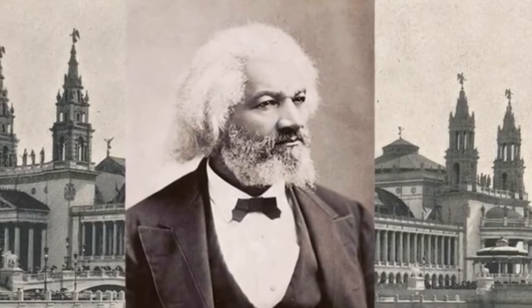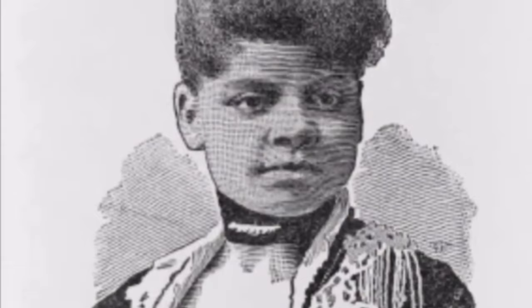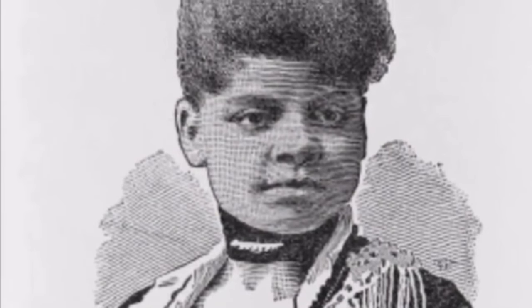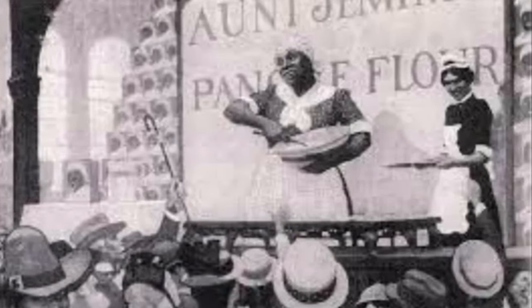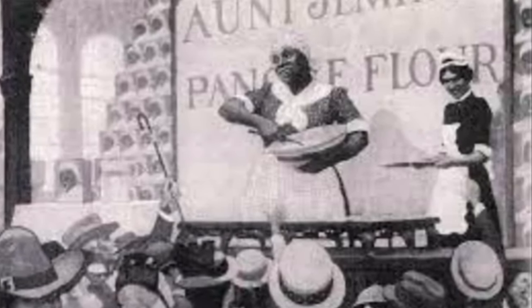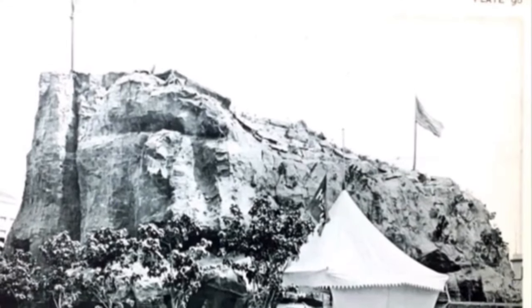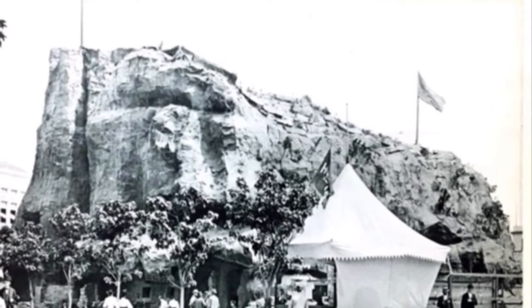Frederick Douglass was allowed to make the opening ceremony speech, and he used it as a way to condemn America's racism. Douglass and Ida B. Wells handed out pamphlets that people signed. These pamphlets enabled the two to appear in court and officially make August 25th a day for celebrating African-American achievements.